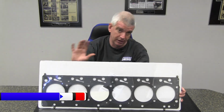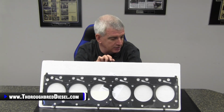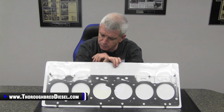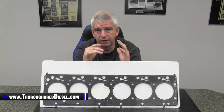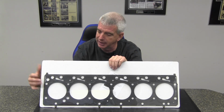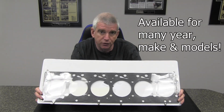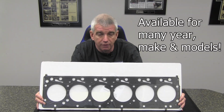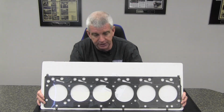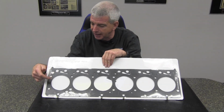So if you are in the market for a head gasket for your light duty diesel truck, we ask you to consider Cometic that we have here at Thoroughbred Diesel. Now, I want to talk about some of the technical attributes of a Cometic head gasket. Again, I'm going to talk about this 5.9 head gasket here today. This is for the 98 to 02 5.9 Cummins in the Dodge diesel trucks. This is a multi-layer stainless steel gasket, 5 layers to the gasket.